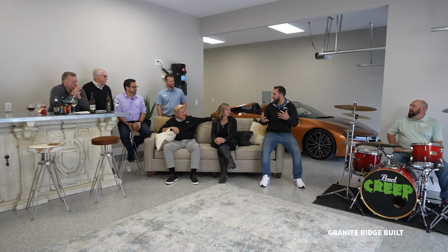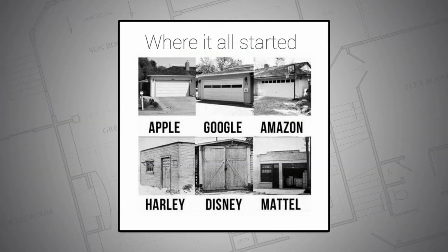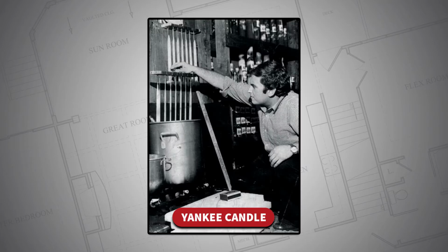There's a lot of large tech industry titans that have made their start in garages as well. You know, you got Apple, Google, Amazon, any giant tech that you can think of really started in a garage. Disney, Harley Davidson, Yankee Candles. Wow. Started in a garage.